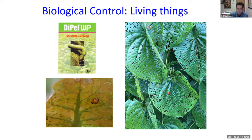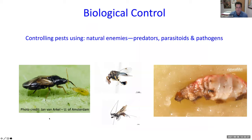And then we have the classic biological control here, the ladybug eating all the aphids. And this ladybug is probably going to lay her eggs. So her young, those little white mop things that I showed you, will really get in here and do some damage. So controlling pests using natural enemies, predators, parasitoids, and pathogens. That's biological control.